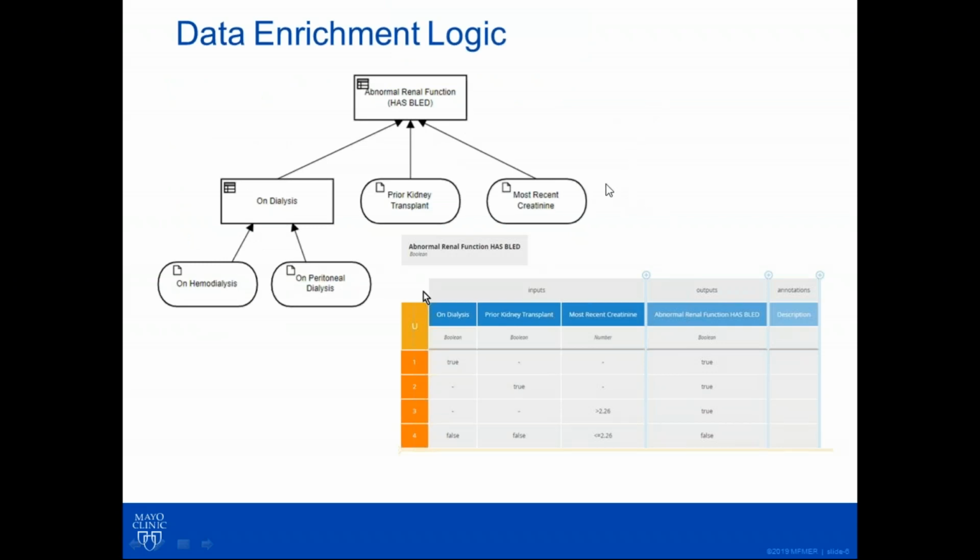So the first one is data enrichment logic. And so just as an example here, a scoring tool called the HAS-BLED score asks for abnormal renal function. Well, you can't go to the medical record and find in a flow sheet a yes-no answer to whether a patient has abnormal renal function.